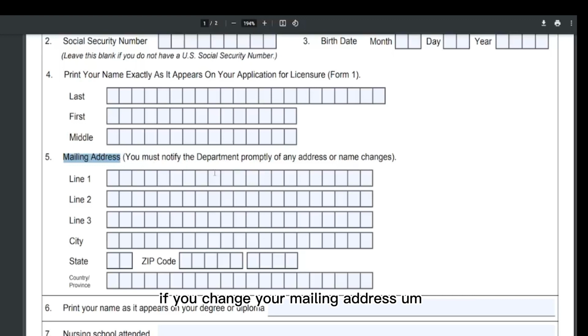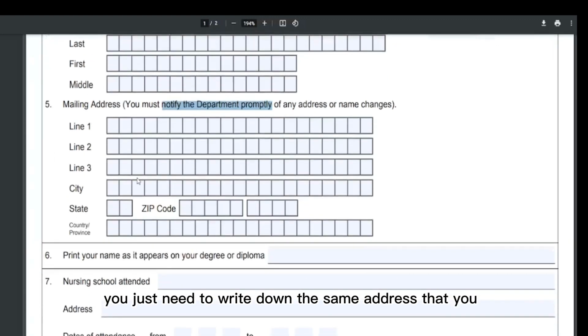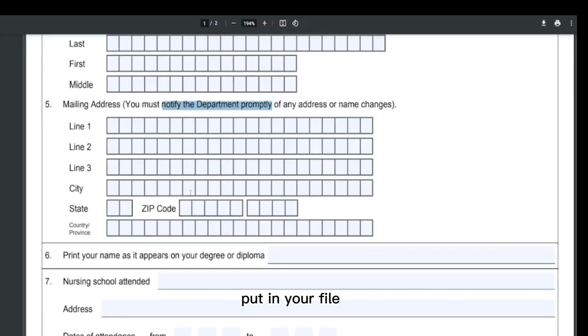If you change your mailing address after you create your application form, you need to notify the department, and you just need to put down your new current address. But in case you already did your online application, Form 1, and you didn't submit your Form 2 yet, or they didn't receive your Form 2 yet, you just need to notify them. But just in case you do it at the same time, you just need to write down the same address that you put in your file.